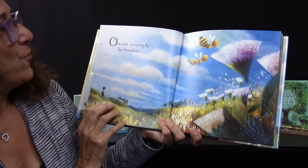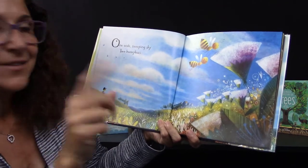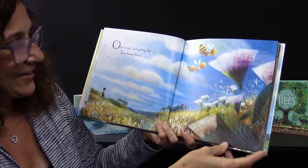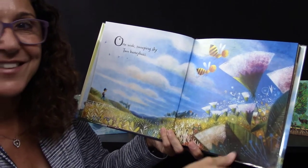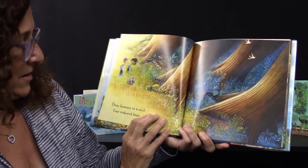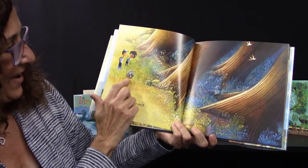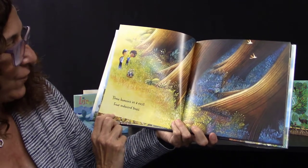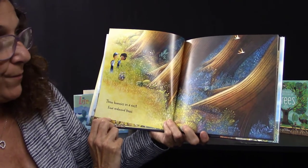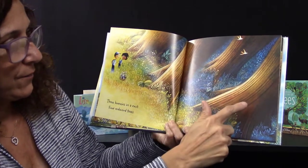Ready? Okay. One wide sweeping sky. Two honeybees. One, two. Let's count together. You see them there? The two honeybees? Three bunnies in a nest. There they are. They're in a little nest. Four redwood trees. What beautiful big trees. One, two, three, four.